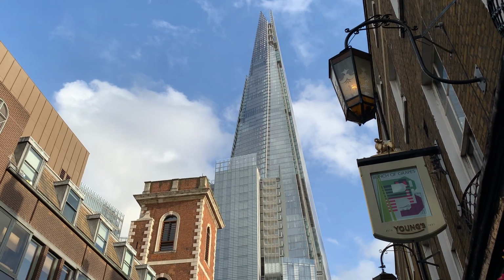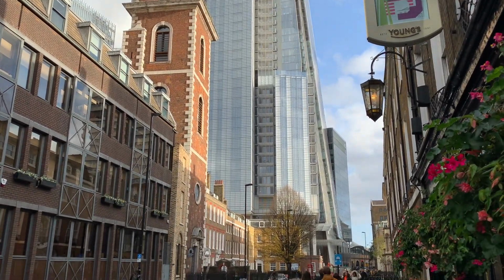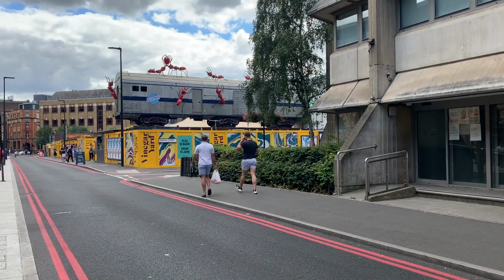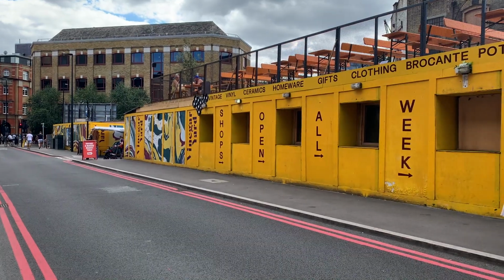Soon you'll come to St. Thomas Street, where you'll pass by the old Operating Theatre Museum and see great views of the Shard. Further along, you'll come to Vinegar Yard, a market full of vintage stalls and food vendors. It's another great place to stop for a browse or a drink.